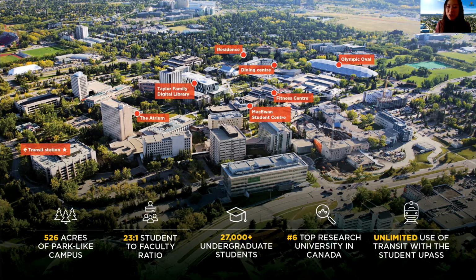The TFDL was my favorite as a student. I really liked going there to hang out with friends or just study if I needed to. If you go to the top floors, then it's a really quiet space with a nice view. So I really enjoyed that as a student.